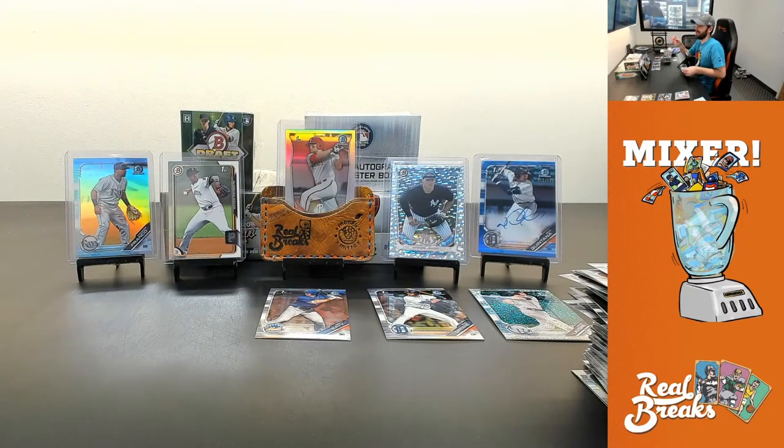Yep, like people buying PSA 9s. I've always said PSA 9s are underpriced. The amount of cards that come out of the packs is 9s already. It's not like a card that's in bad condition.